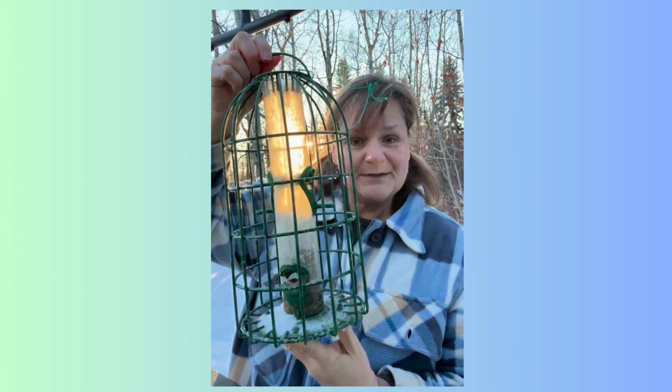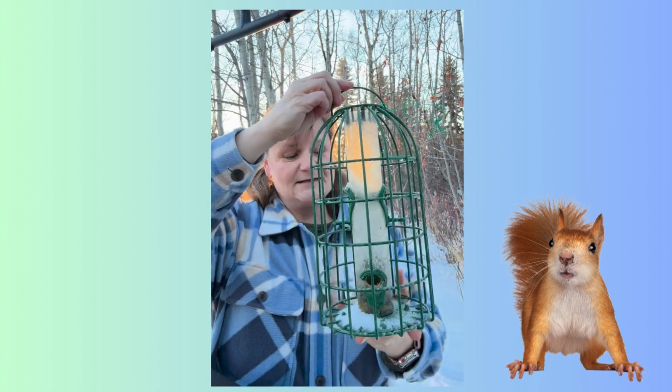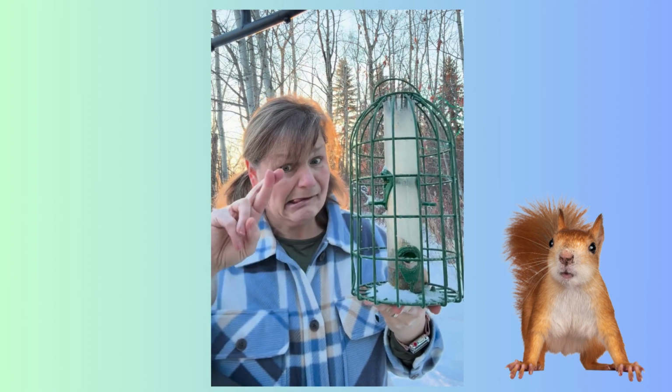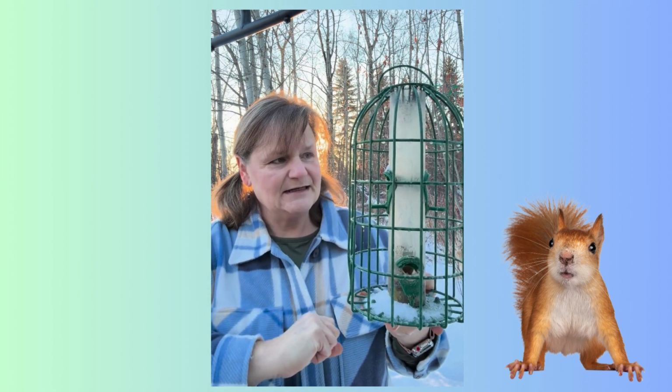I have this one that I got from an auction sale, and what's cool about it is they must have had a problem with squirrels. I don't have a whole lot of problem with squirrels thus far, but this one is good because the squirrels can't get into it. So it has a nice little load in the front.